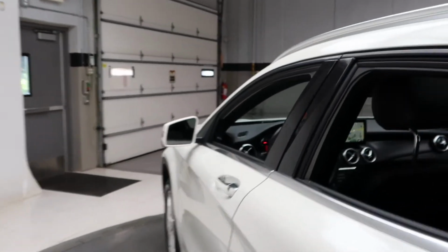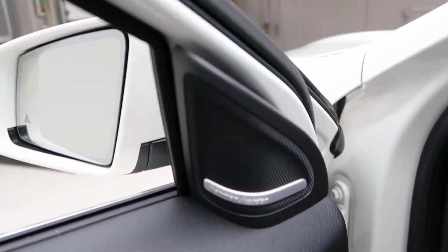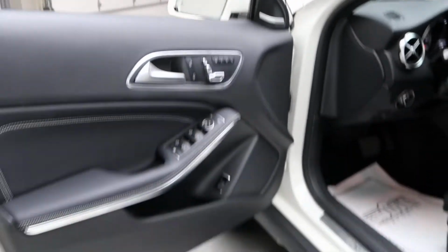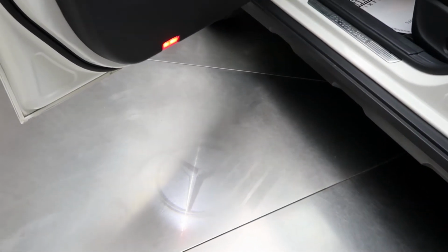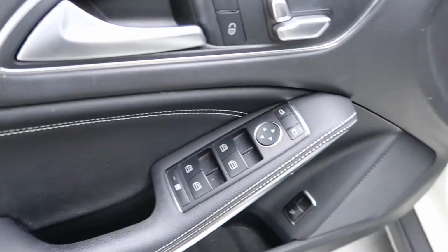This one does come with the Premium 1 package, which is going to give you a blind spot assist, keyless entry, Harman Kardon sound system, an LED logo which appears when you open the door, memory seats, power windows.